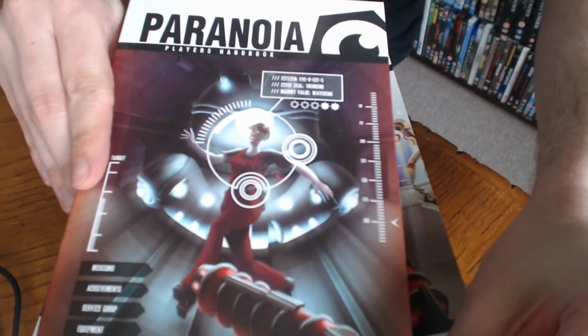There we go. There's the front. We have a troubleshooter, Citizen Eve R. Est, Everest 5, Civic Zeal trending, market value wavering. Civic Zeal and market value are mentioned on the front cover of Aaron's hat as well. And appears to be unknown and unknown in both terms. They seem to be new ideas. We've got missions, achievements, service group, equipment, and an injury forecast as well. 38% here, so that's not too bad.